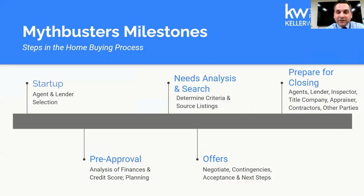So it is a complicated process, but it's not too difficult if you have an expert team around you. So we encourage our clients to interview agents and lenders and make sure that they're working with somebody that matches up with their needs. That's the beginning of the process. From there, the lender will meet with the buyer to go over the analysis of their finances, their credit score, and any planning or preparations that are needed. From there, the buyers typically meet with an agent that they've selected to go with.